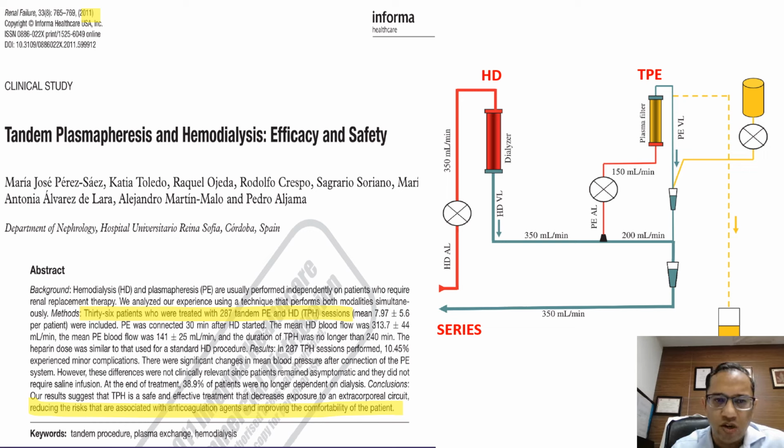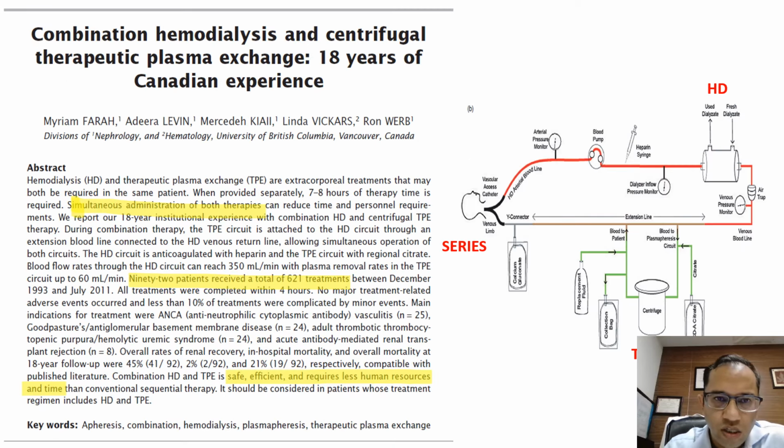And this reduced the risks that were associated with anticoagulation, and patient comfort was also emphasized. Now, this is an 18 years experience in Canada, in which they combined the hemodialysis and the centrifugation therapeutic plasma exchange, and the circuit was in series, and 92 patients were treated, with 621 tandem procedures, and they concluded that this tandem apheresis is safe, efficient, and requires less human resources and time.